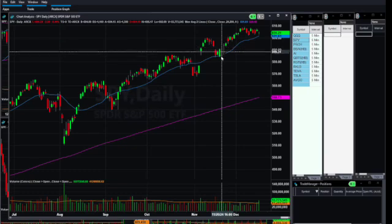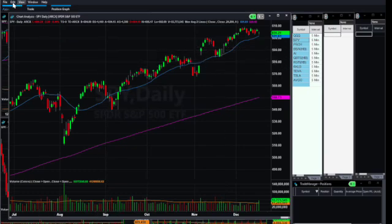And the next day we got another bottoming tail. So this was the day we were talking about right there. And then the next day we get this bottoming tail. So there was plenty of time to get in this.